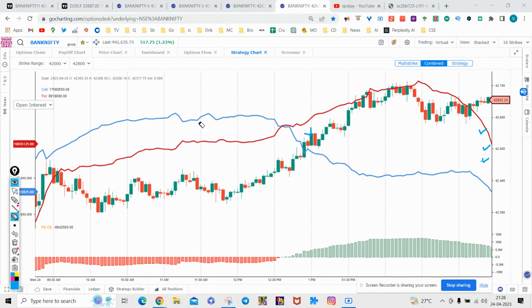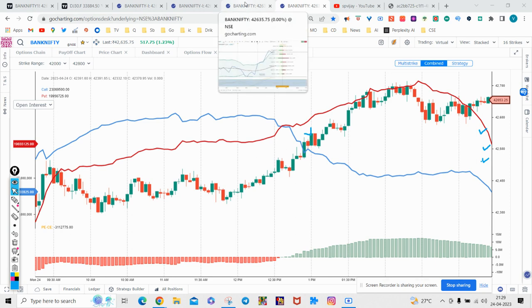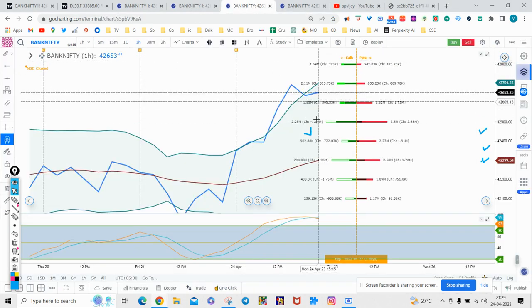So OI gives good confirmation, and order flow, good confirmation today again. And overall this is the OI profile at the day end. Nothing much to add here.